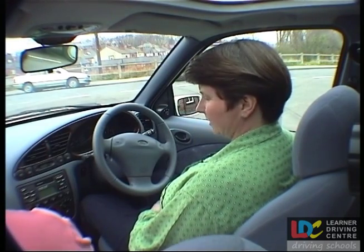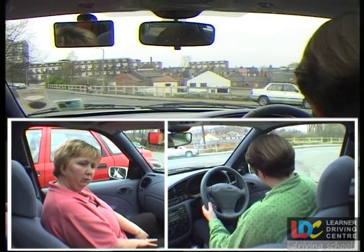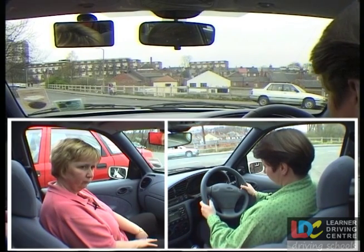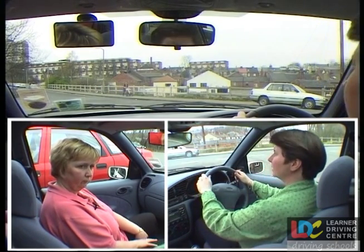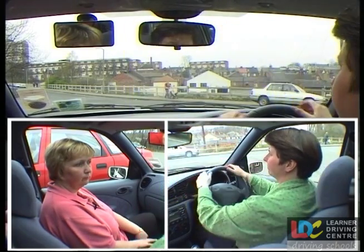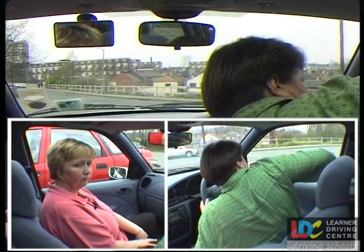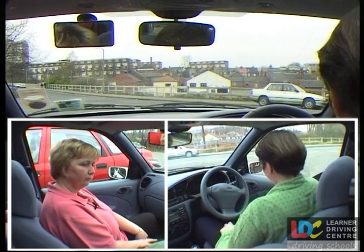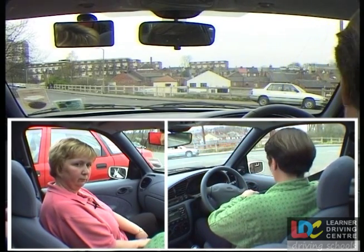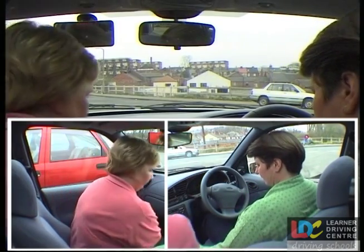And then get me to turn right out of here. Okay then, Lindsay, before we set off, if you can go through your normal checks and your cockpit drill. Doors, it's okay. My seat's okay. Maybe I need to alter it a little bit. Yep, they're all okay. Fine, I think. Very good. Okay. Handbrake. Right. Neutral.